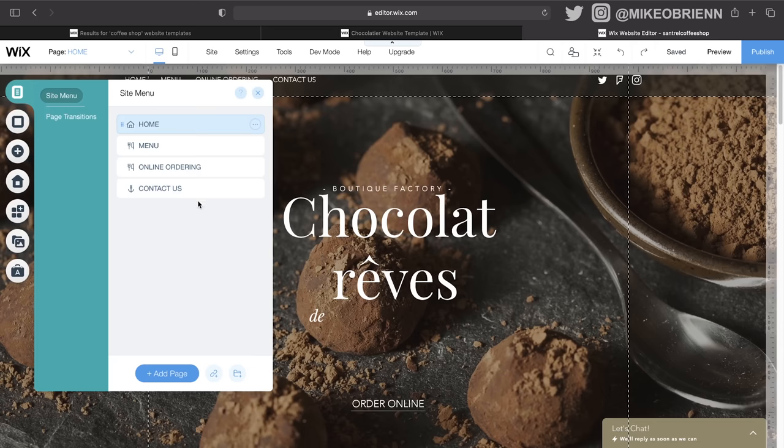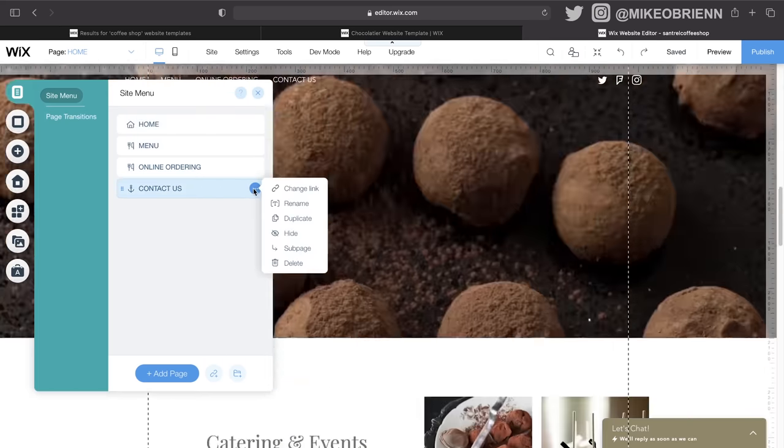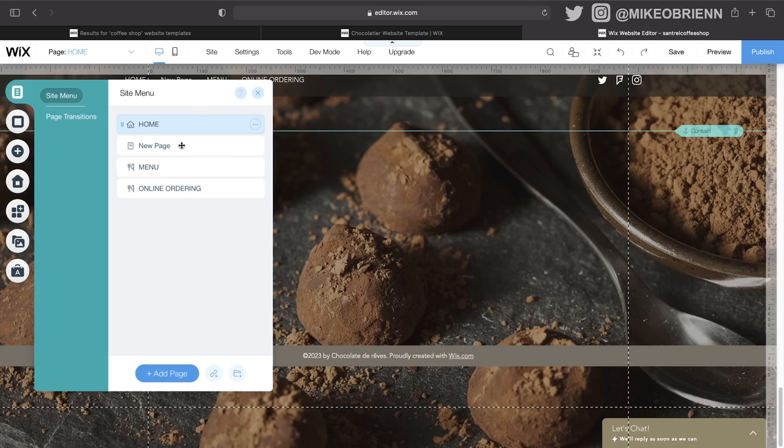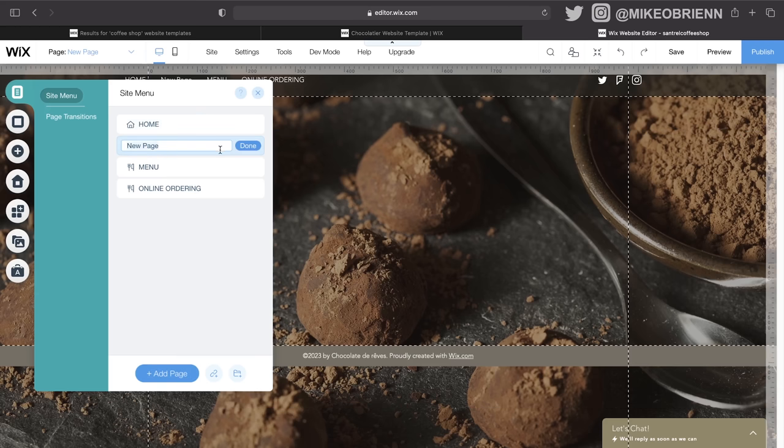And so taking a look at this, this is really the first big decision you want to make with your website, just to make sure that all of your pages are there and you're ready to edit each individual one. So right now we have four pages. Let's say I really don't care that much about a contact us page. I could just delete that page by clicking on the three dots and then saying delete. Similarly, we could add a page by clicking on the blue button on the bottom.